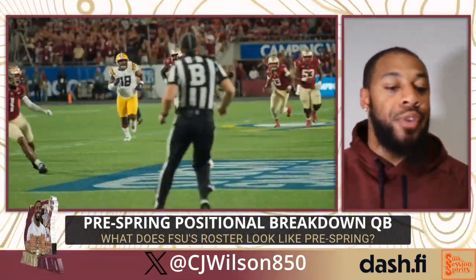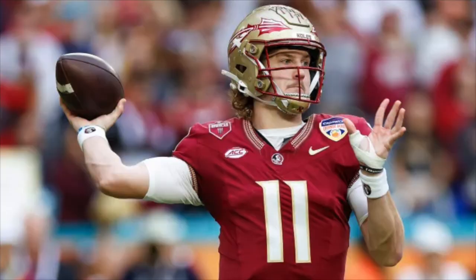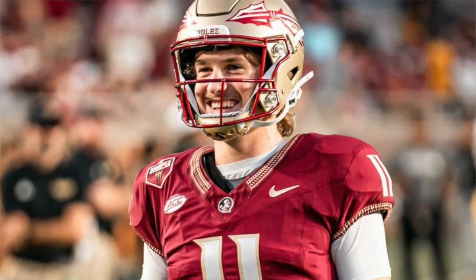Let's move on to the perceived backup for the 2024 season, Brock Glenn. The 2023 season for true freshman Brock Glenn was a season that you wouldn't expect for a true freshman. I'm pretty sure a season he didn't expect coming in. He was thrust into the starting lineup in the ACC championship and, of course, the bowl game.